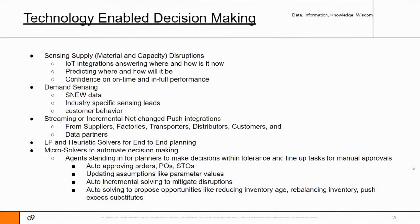Because you guys are students, grad students and all, I wanted to talk about a little bit of the technology that enables this stuff. So this is a summary slide. The first bullet point I'm talking about is sensing, right? So you are sensing supply, material, and capacity disruptions. This is where your IoT integrations come in very well, right? I already gave you a demo in which I showed FourKites and Project44. Those are IoT consolidators, if you will, right?